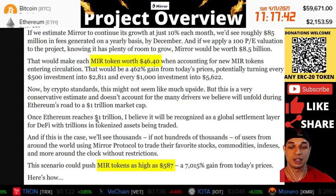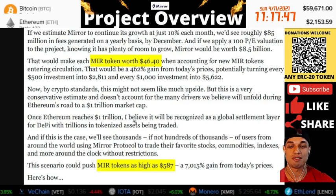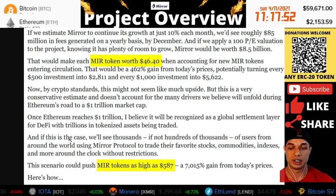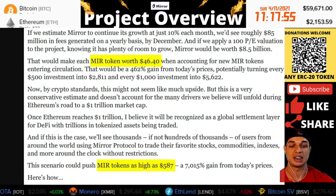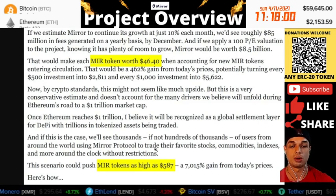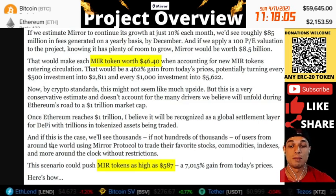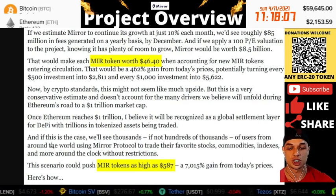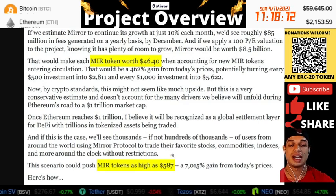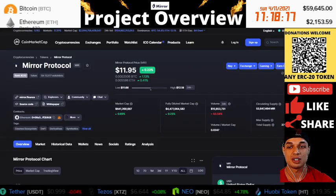Once Ethereum reaches 1 trillion, I believe it will be recognized as a global settlement layer for DeFi with trillions in tokenized assets being traded. Okay, so if this is the case, we'll see thousands, if not hundreds of thousands of users from around the world using Mirror Protocol to trade their favorite stocks, commodities, indexes, and more around the clock without restrictions. This scenario could push Mirror tokens as high as $587 from today's prices, over a 7,000% return.